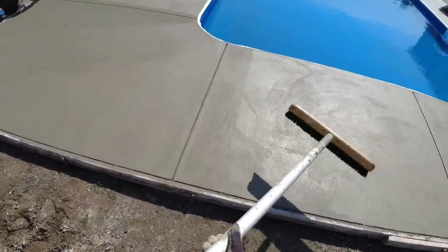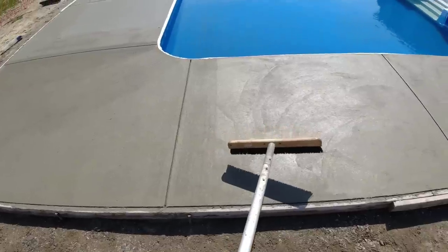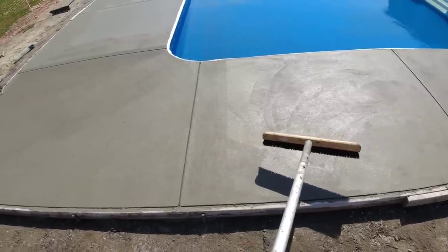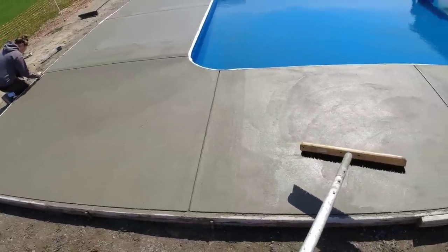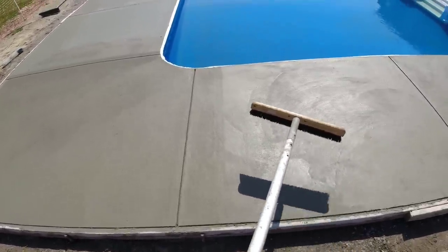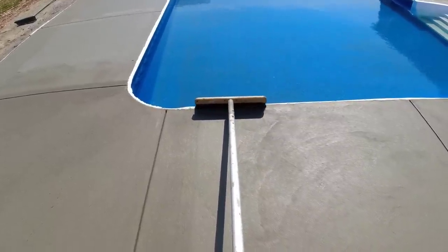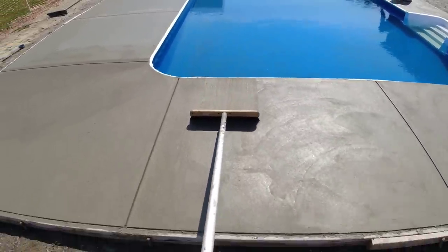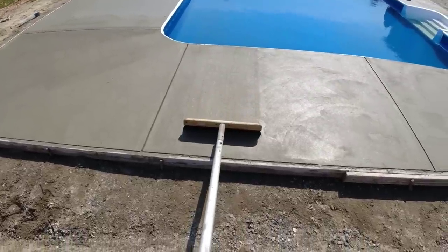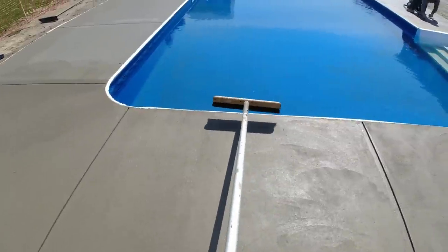When I'm brooming, I'm looking for a nice fine finish like this right here. If it's wet, it's going to start rolling some of the rocks in the concrete. You'll see those little rocks rolling. You don't want that. So you want to wait till it tightens up enough, so you get a really nice fine broom finish, especially on a pool deck like this where they're going to be walking on bare feet. That's perfect right there.